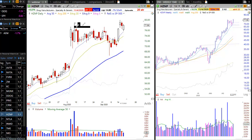HZNP is another we're monitoring. HZNP is also looking pretty good, finding support off the downtrend line here. Wasn't really a breakout to new highs as it stalled.